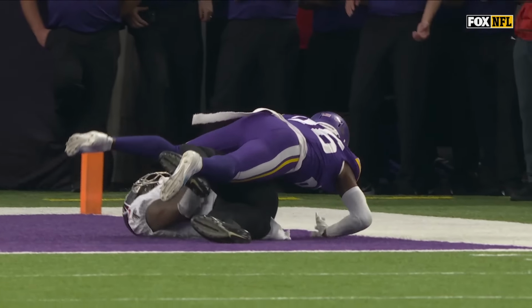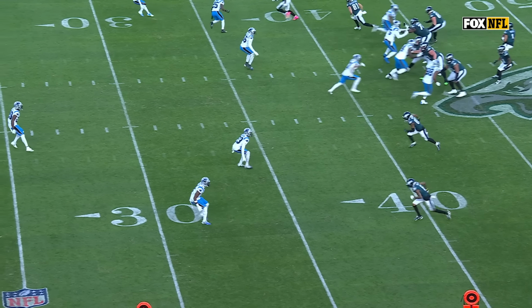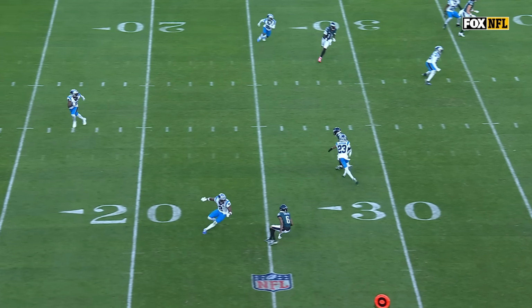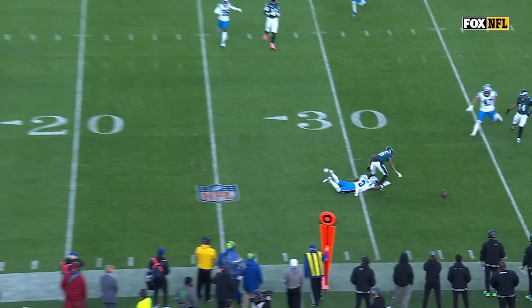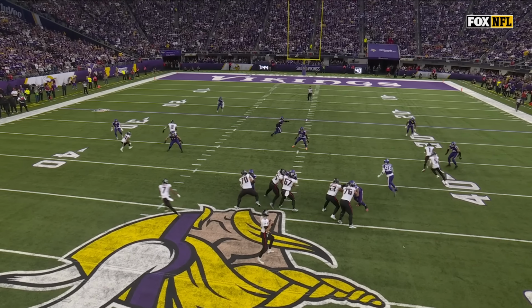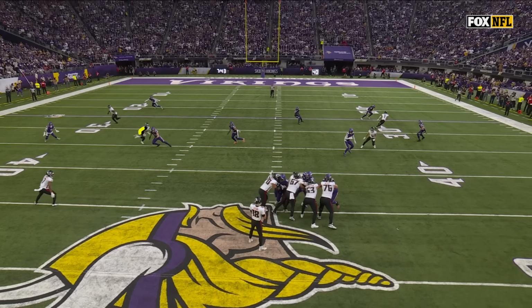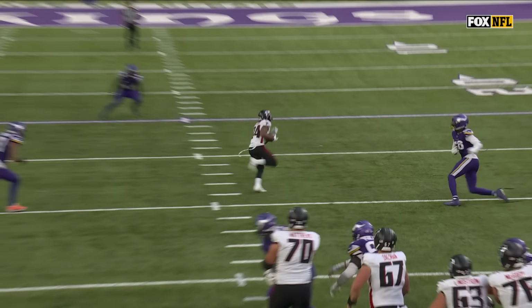That is a great play there by Theo Jackson. An excellent break by Mike Jackson. Number 2, watch him hit the plant foot, boom, and react, hand out. Keep your eyes right here on Blake Cashman. So Cousins is looking left. Watch him come here with the eyes of Cousins, and that's what allows McLeod to uncover.